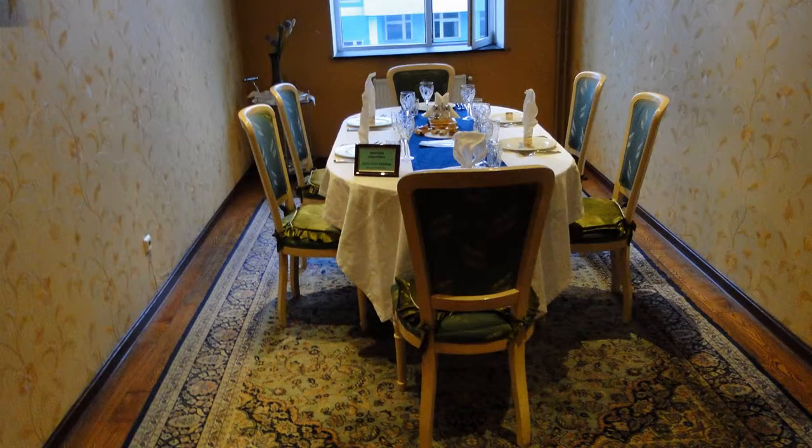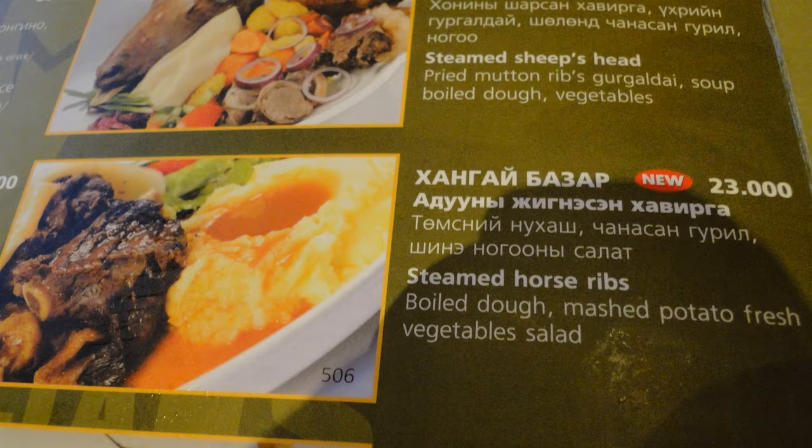On our last night there, we had a dinner party at a restaurant called Mongolians in their private little dining room. On one page of the menu, it appears you can get steamed sheep's head or steamed horse ribs. We had something a little bit calmer.